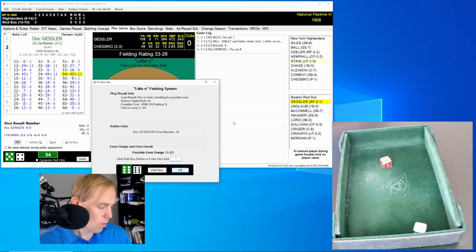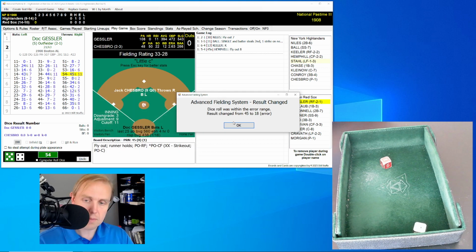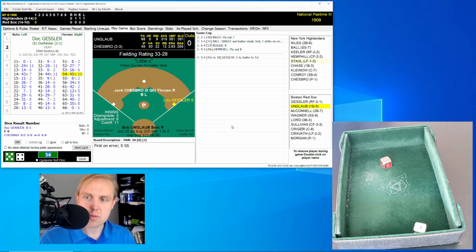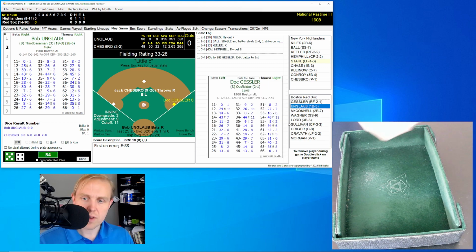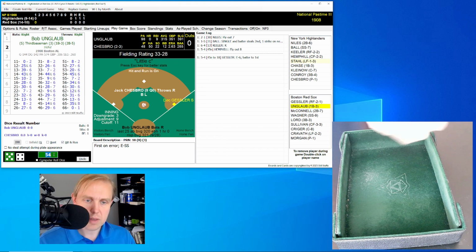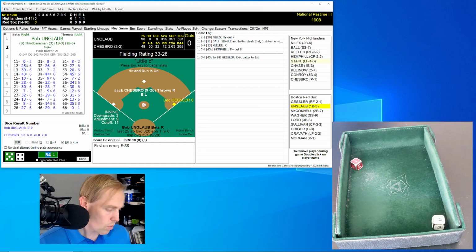There's a little E rule, which is the 13. And so that's changed to an 18, which will be an error on the shortstop Ball. And that brings up Bob Unglaub with the runner on at first base. So here now is Unglaub. Gessler, despite the fact that he's hitting first, is not that fast, but he does have an 11. So we'll take advantage of that.